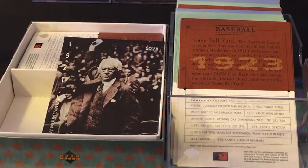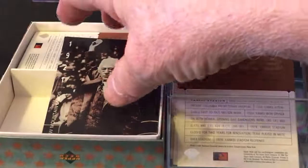team in New York was born at Hilltop Park in northern Manhattan in 1913. They began a 10-year tenancy of the Giants at the Polo Grounds. Babe Ruth's arrival and the million-plus fans he drew in each of the years 1920 through 1922 dictated a Yankee Stadium on April 18, 1923, before more than 74,000 fans. Ruth took his spot in the outfield, looked about, and reportedly remarked, "Some ballyard." So there we go.